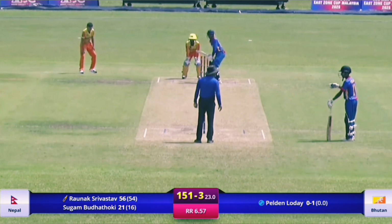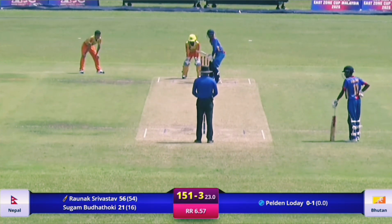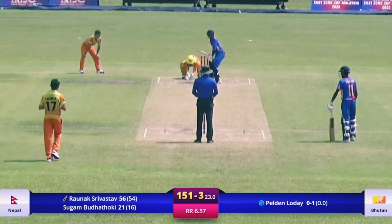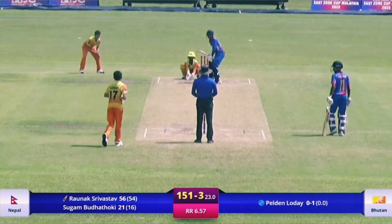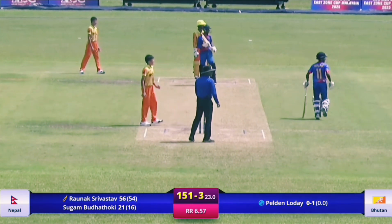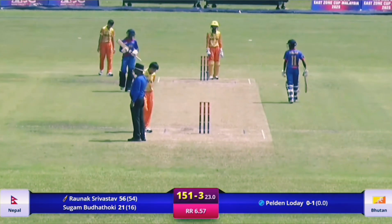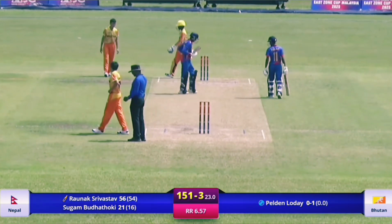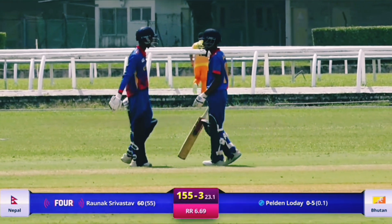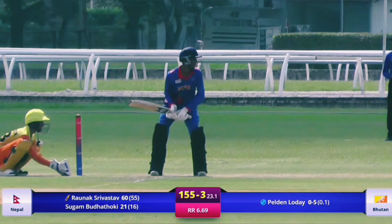He especially looked good against spin. And it was this bowler who thought that he'd bring in a wicket for Bhutan, but looks like he starts off tentatively. Let's see how the free hit goes. Slog sweep attempted, use of the power this time, and that is the reward that he was looking for. Another boundary for Ronak Srivastav, and he is quickly getting a move on here thanks to some poor bowling from Eldon Lode.